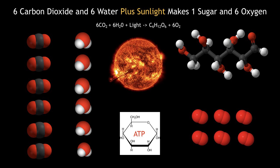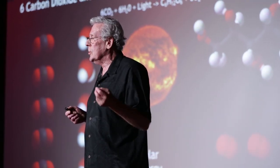So if you count all the red balls on the left, it's the same number of red balls on the right, same number of black on the left as there is on the right, and the same with the white. So it's the same actual elements, but they come together to make an energy source called glucose.